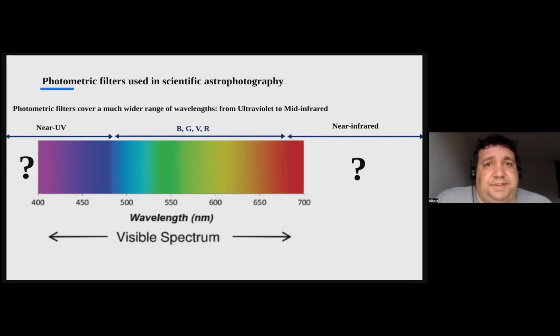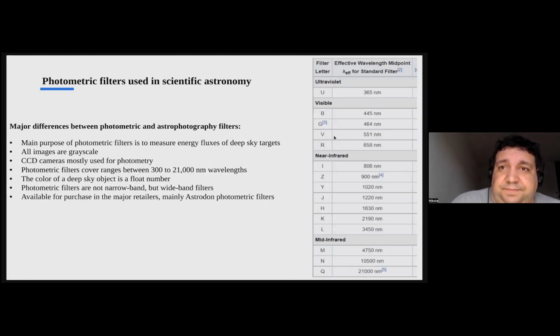So the photometric filters that are used in scientific astronomy are actually published online, and this is the naming convention. It starts with U, B, G, V, R. U is for ultraviolet. Then we have four filters for visible light: B, G, V, and R. I know that V stands for Vega, because this is the part of the spectrum which matches the Vega star in the sky, and this is the wavelength corresponding to that star, 551 nanometers.